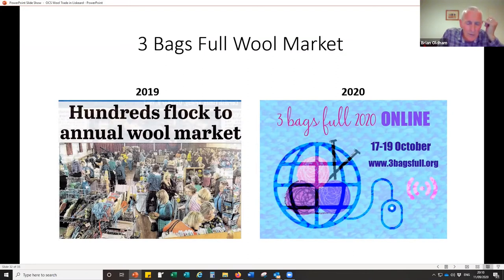Evidence of the growing and enthusiastic UK market for craft producers of clothing and other products is the popular Three Bags Full Market held in Liskeard's public hall every October since 2013. In 2019, hundreds of people headed to Liskeard for the annual crafters market. Three quarters of the 500 visitors came from outside the town. There were 36 exhibitors' stalls, children's activities, music and food from the Real Junk Food Project. Over £700 was raised for MIND, the mental health charity.